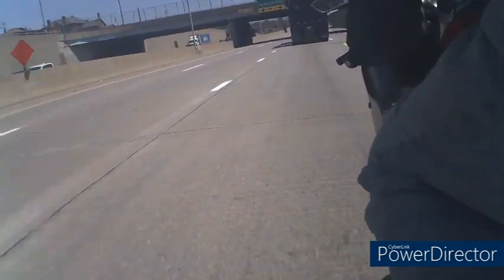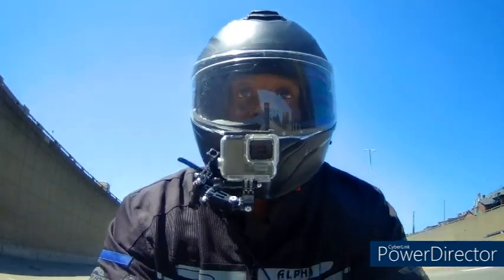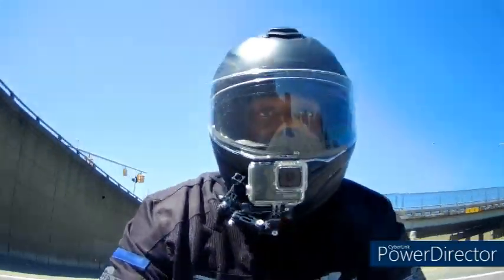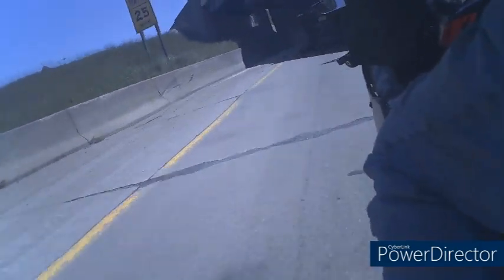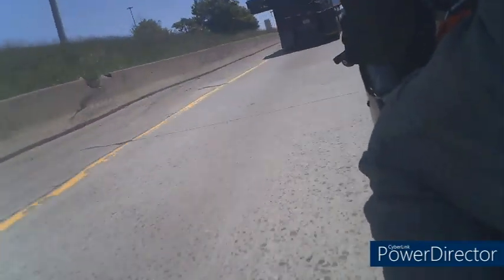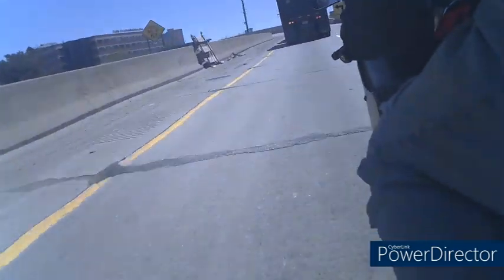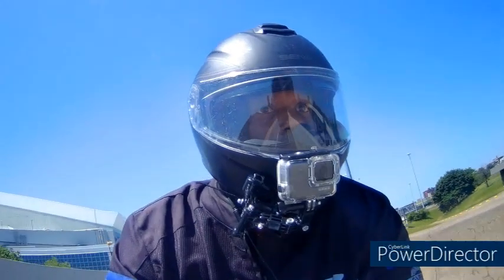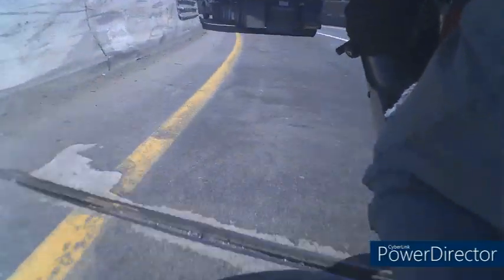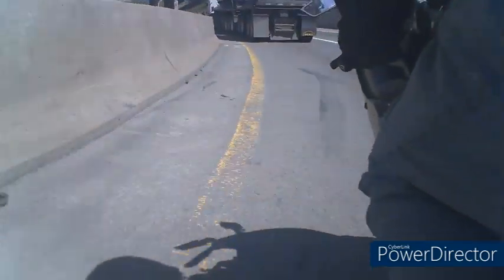Okay, the seat height is 32.7 inches. Ground clearance is 5.1 inches. The bike weighs 359 pounds. And come on, baby. You gotta excuse me. This truck is kicking up a whole lot of debris.